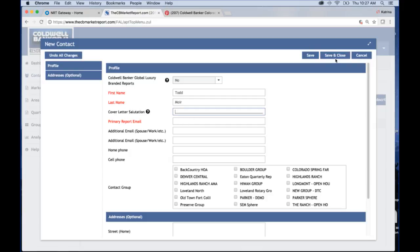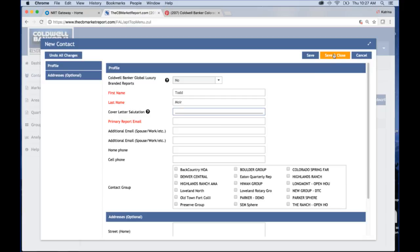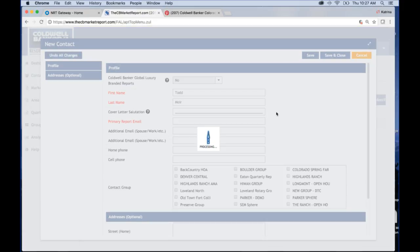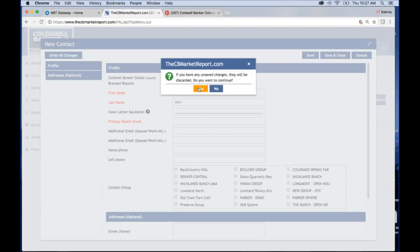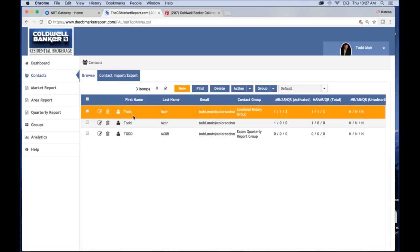No additional information below is needed, phone numbers and all that jazz. Just click on Save and Close. I'm clicking on cancel because I don't want to have another one of my contacts sitting there. So by now, hopefully you see your contact sitting in there. That's you yourself. You can edit it, you can trash it, you can look at it, you can do whatever you want.